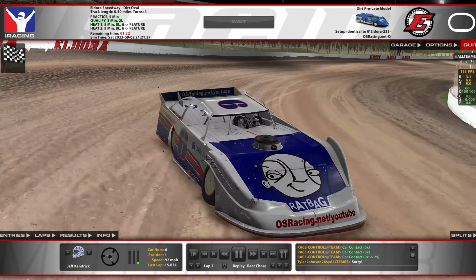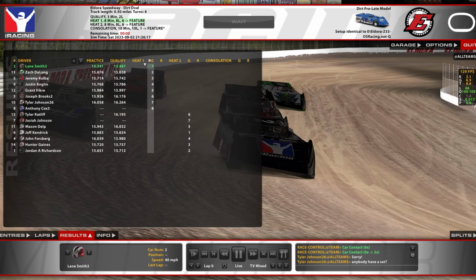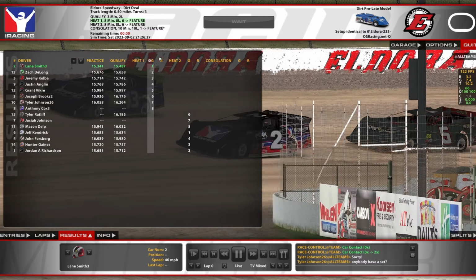So we've got Lane Smith on the pole, Zach DeLong on the outside, Jeremy Kolba and Justin Anglin in the second row. In the third row, Grant Viker, Joseph Brooks. And in the final row, the fourth row, it's Tyler Johnson and Anthony Cox.